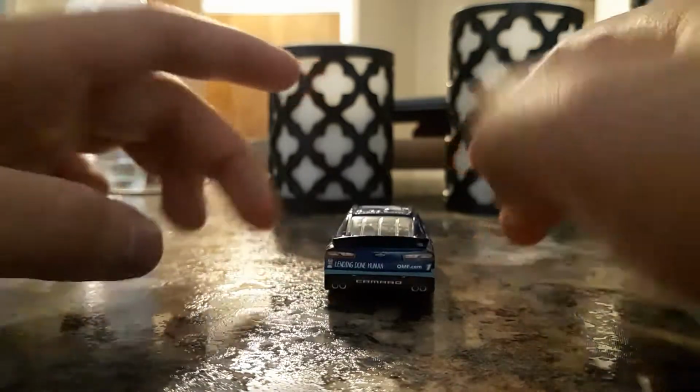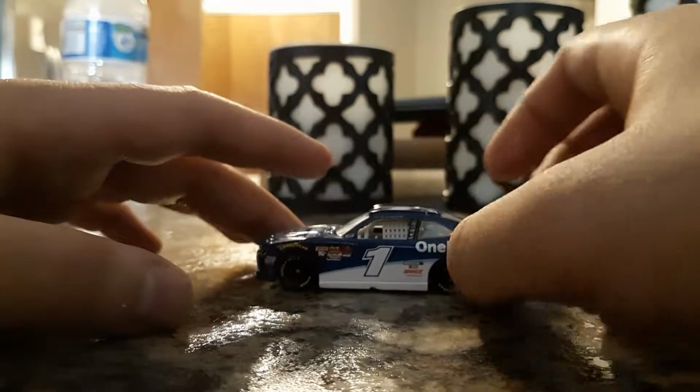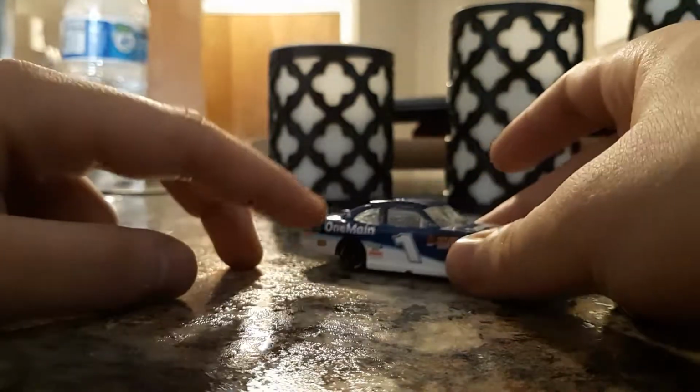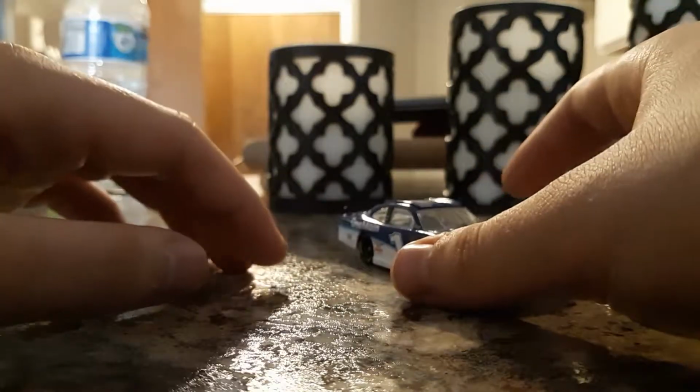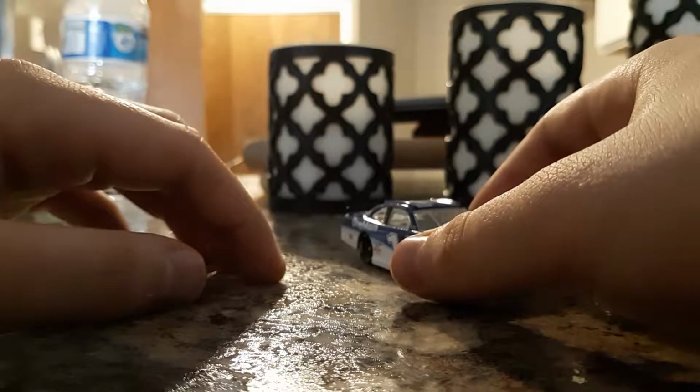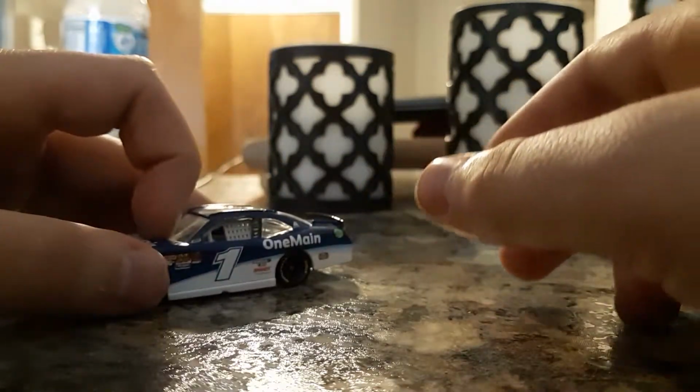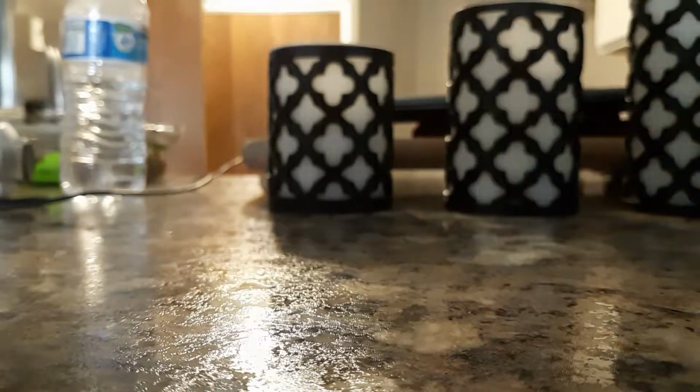So finally, I think the only Xfinity cars I have are the two Majeski cars we got, which is the Bitto Honey and the iRacing scheme. I got Kevin Harvick's Hunt Brothers Pizza. I didn't get the other one, but yeah. I think those are the only Xfinity cars I got.